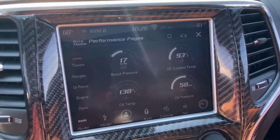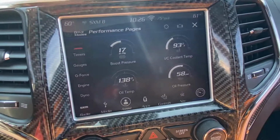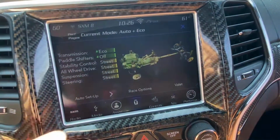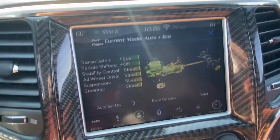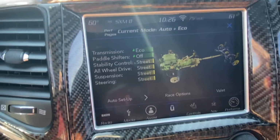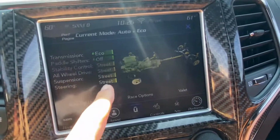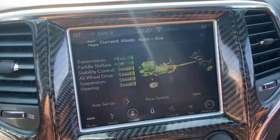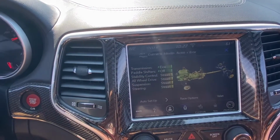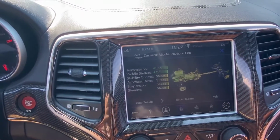There's a bunch of stuff that is listed there, but who cares? If you drive this, you really just want to know all the stuff about your engine and the dyno. There's all the stuff that'll show you all your drive modes. Your paddle shifter's off, eco's on. That takes away the launch control. But yeah, there's suspension, street. There's just lots of customization, which is pretty cool, because if you buy this SUV, you are going to use it as a performance SUV for sure.